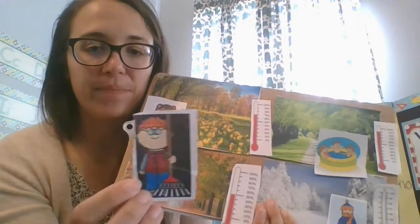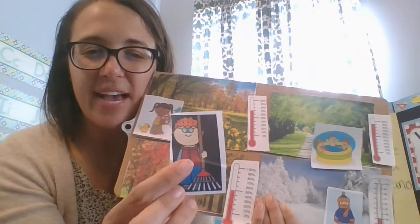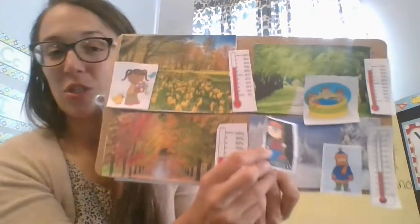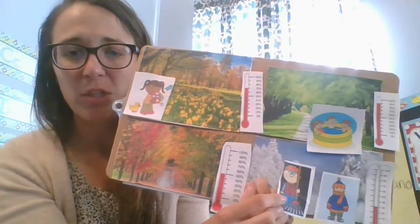Now look at this little boy. He has a rake and he has long sleeves and a vest on, but he doesn't have a coat. So when did Miss Stewart wear a vest? Do you remember? Would I wear a vest when it's 32 degrees? No, you would be cold. You would have too much stuff.